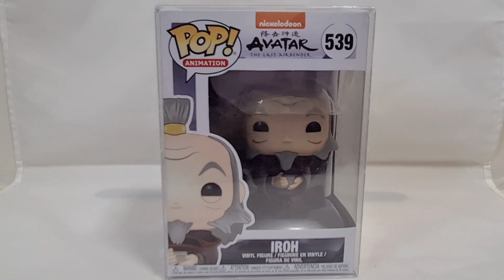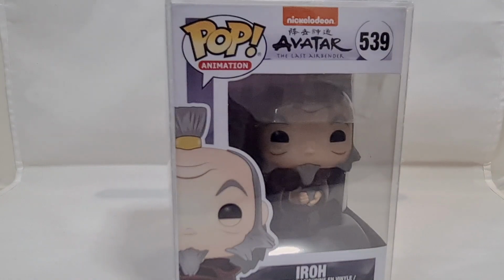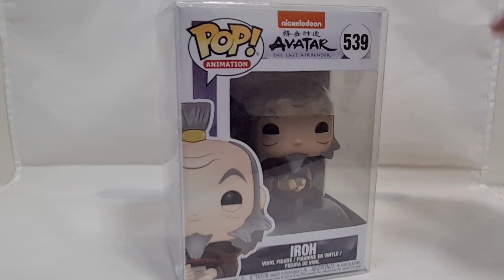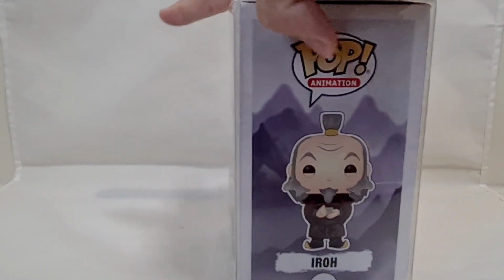So not bad, really love it. Also very cheap for a pop that I've said has been released for quite a while now. Really saves my wallet from all the collecting. So yeah, really happy that I managed to get this Iroh for just $15. Very happy. And with that, let's actually move on to our next pop.